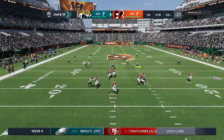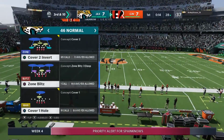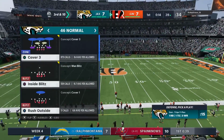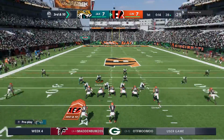On 2nd down, here's Burrow. And his throw's going to be incomplete. Tyler Boyd, the intended receiver. And that takes us from 2nd to 3rd down. He was covered by C.J. Henderson. They had the incomplete pass on 2nd down. Now they need a big play here, 3rd and 10.